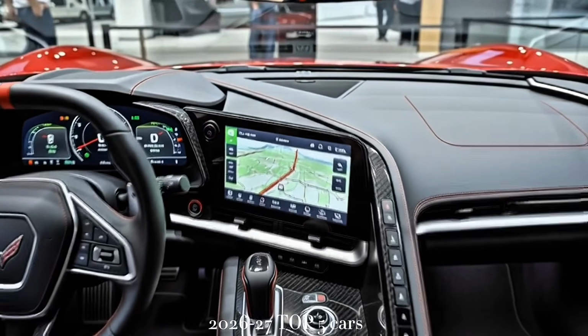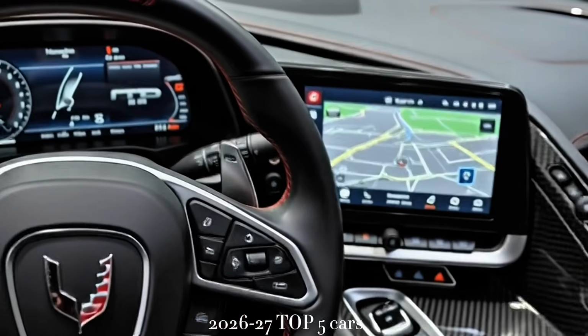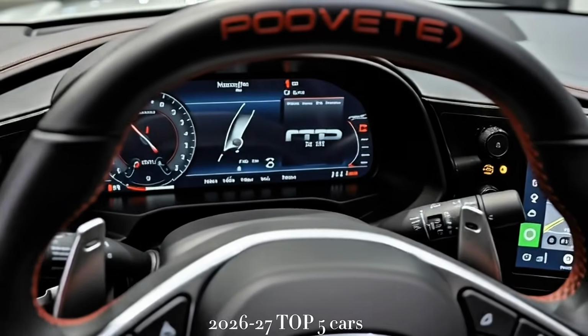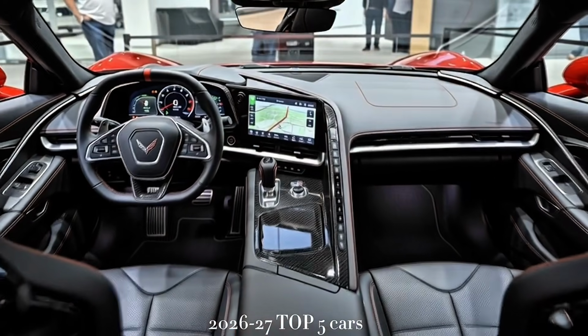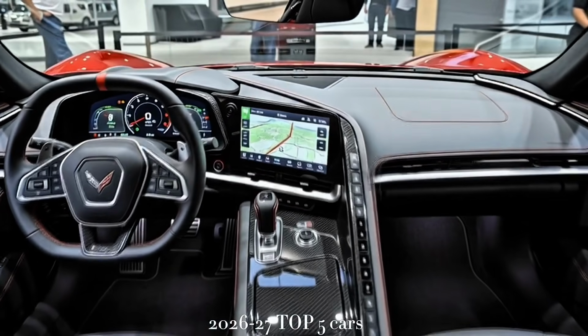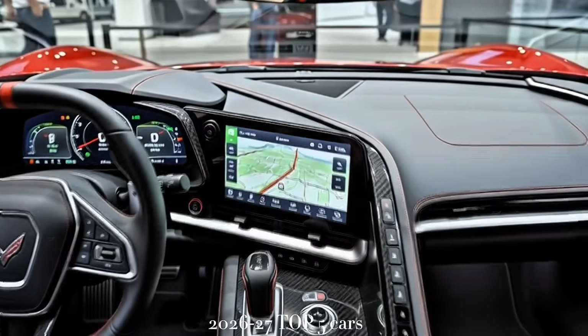And then there's the intelligence behind it all. This isn't just a fast car, it's a smart one. Advanced AI systems work quietly in the background, learning your driving habits, adapting throttle response, suspension behavior, and even cabin settings to suit your style. Over-the-air updates mean this car won't stay the same, it evolves, it gets better, it learns.